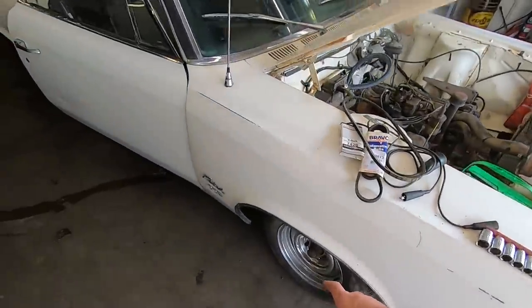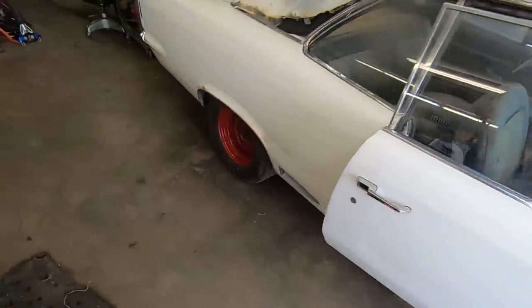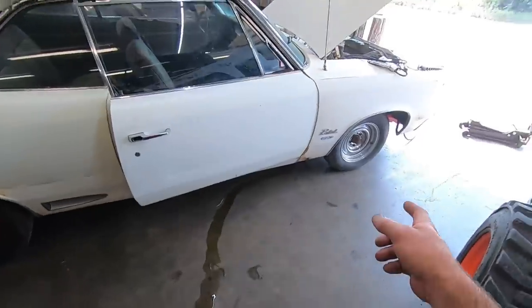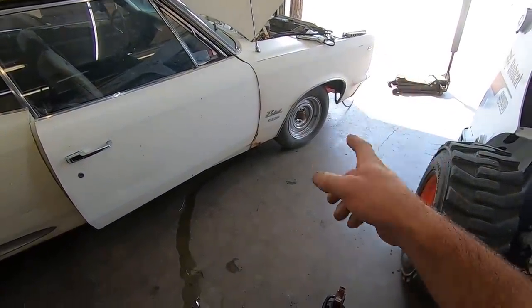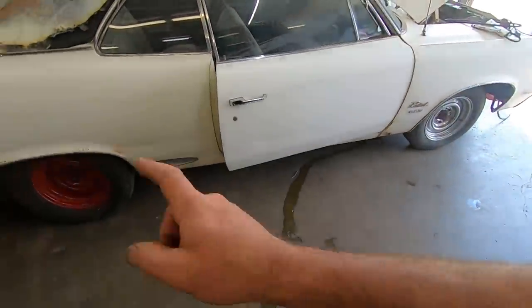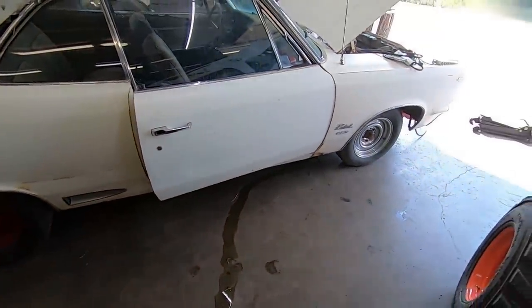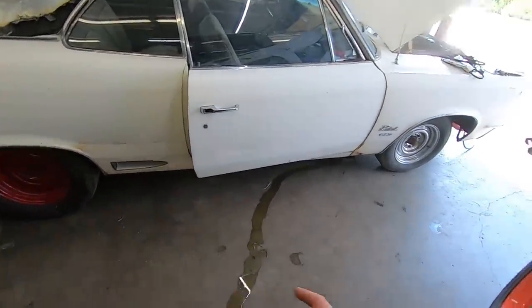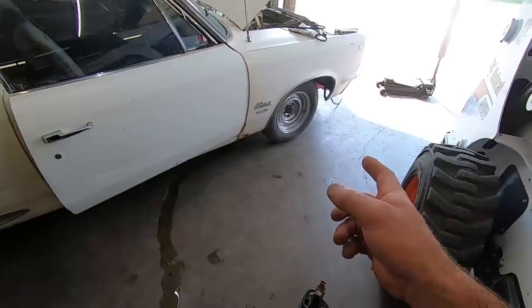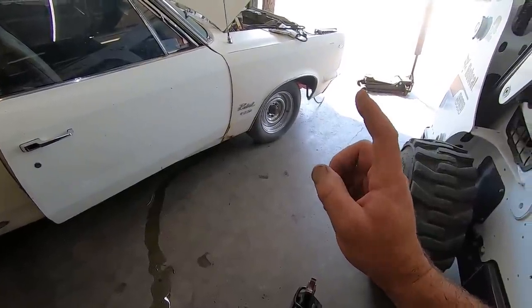Still need to find some Steelies. I got 115 that was on here. I'm thinking like a 235 or a 245 60 on the front. I got one of each of those. Just need to find some tires or wheels. And then, yeah, maybe like paint them gold or something like that. 275 60 on the back. 8-inch rim in the back. I'd like to find like a 7 for the front, but I'm thinking I'm going to find 6s.